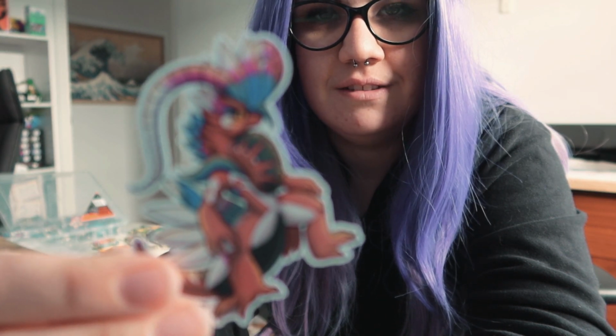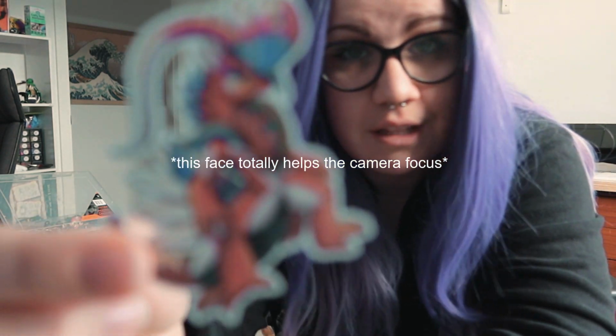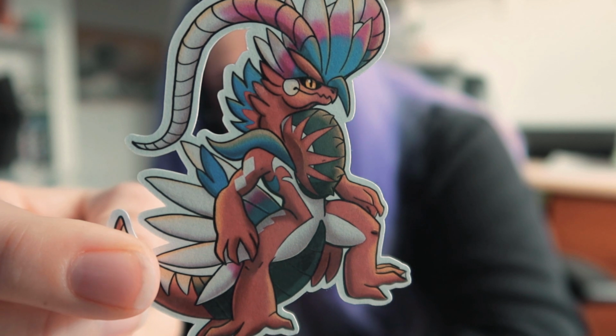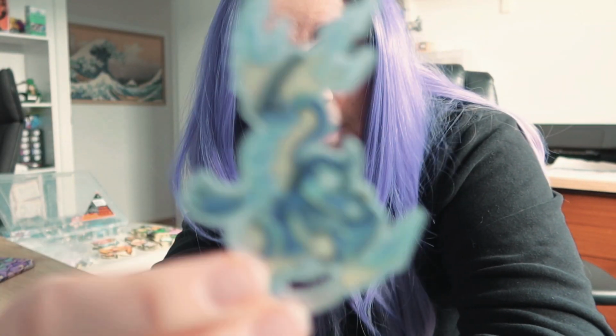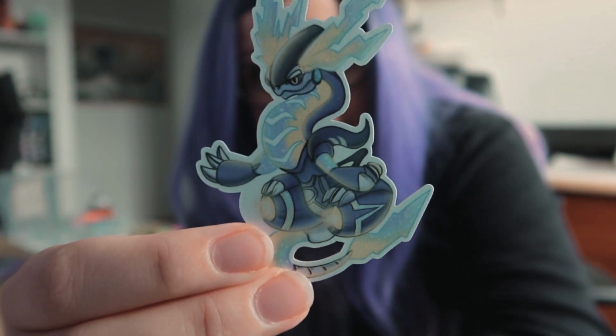So I've done those. I actually quickly did the legendaries as well. Koraidon and Miraidon. Again, I wasn't planning to do that, so we have Koraidon right there. There we go. I just did the standard poses because I do not have time to try and figure out their anatomy and stuff.